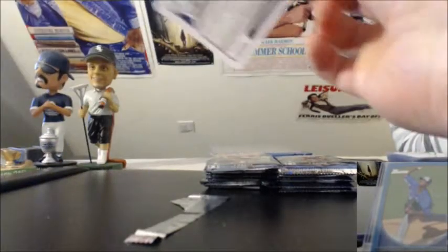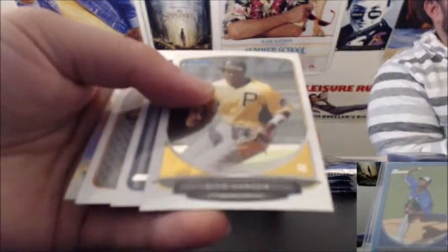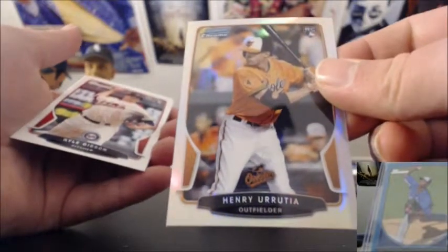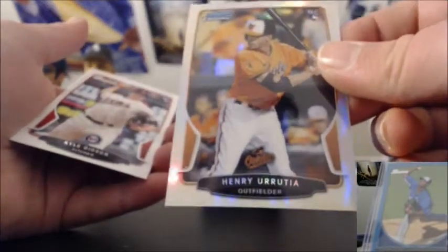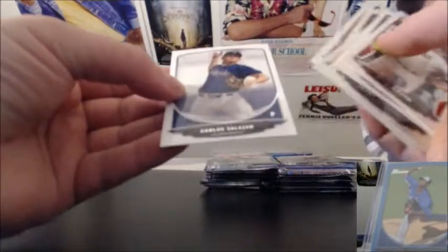Himself. Yep. The Mighty Duck himself, Emilio Estevez. Alan Hansen Chrome, Pirates. Start that pack off. Looks like we got another Orioles refractor here. This time it's Henry Urrutia. And we got the whole team set, too. Yep. Whole team set of Oriole refractors to be pulled here. And finish that off with the Gardner. Guard. He's a guard. The other one's a garn.